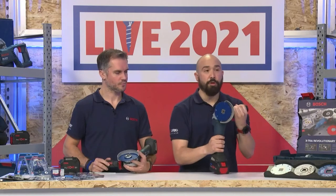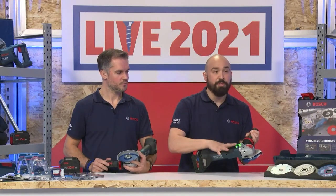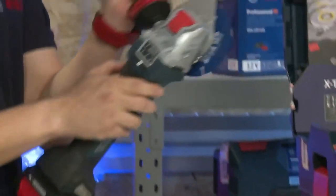Another feature you have is drop control. So when grinding, if you were to drop it, the last thing you want to do, especially if this machine is locked on, is to have that running around your workshop. That's pretty dangerous stuff. So I'll show you how that works too.